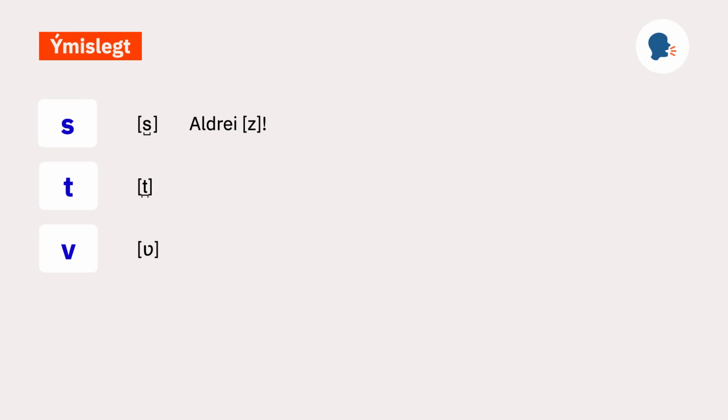Finally, we have these three sounds with some quick comments. The Icelandic S sound is very sharp, similar to Spanish S. Note that it's always devoiced, it's never pronounced as z. The T is pronounced right on the very tip of the tongue. And the V is somewhere between the English V and W. Vatn, vatn, vatn. Icelanders often confuse these two sounds in English and may therefore pronounce words like village as willage.